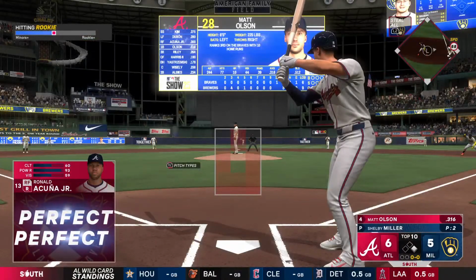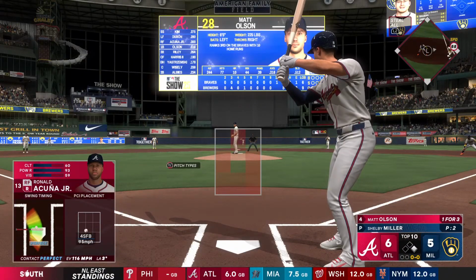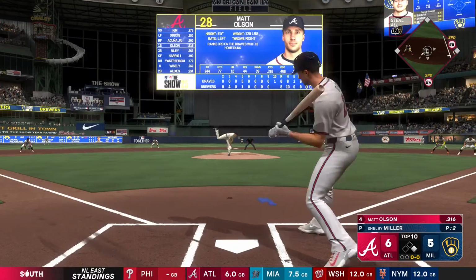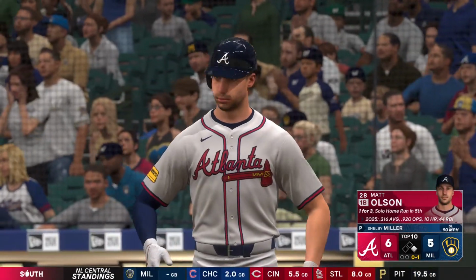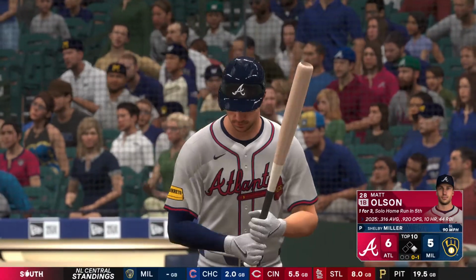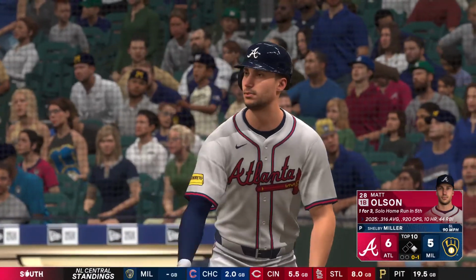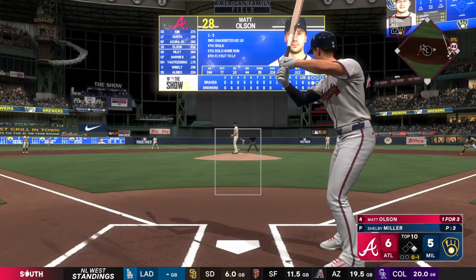No outs, runner at first. And now Matt Olson up to hit. He's already homered here in this one. Tapped at the plate, but it's a foul ball. Miller, a former All-Star, 34-year-old vet, and they traded for him earlier this year. Acuna gets his lead at first with nobody out.